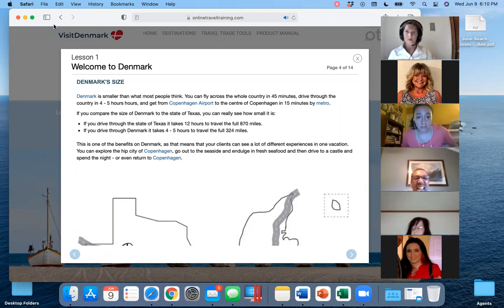This is one of the benefits of Denmark, as that means that your clients can see a lot of different experiences in one vacation. You can explore the hip city of Copenhagen, go out to the seaside and indulge in fresh seafood, and then drive to a castle and spend the night, or even return to Copenhagen.